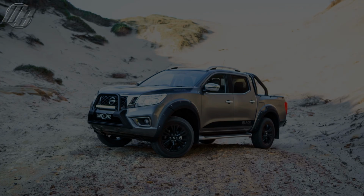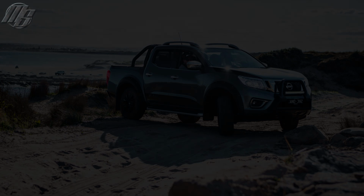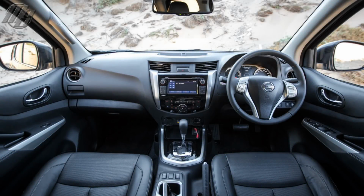Willing twin-turbo diesel engine is among the best in class. Clever 7-speed automatic. Good comfort, in spite of larger wheels. Plenty of equipment for the money. Slow steering dulls the drive experience. Media system not as good as some rivals. Backseat comfort and convenience could be better. Struggles at real hard work.